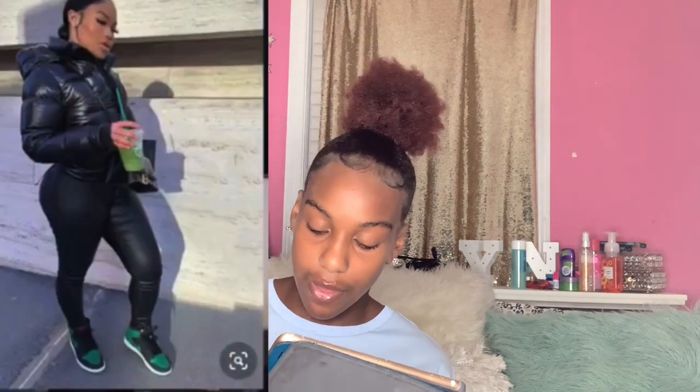I rate it a 9 because I really think I recreated it real good. But the only thing is, the shirt was too short, so if I didn't have the shorts on, I would give it a 10. So, yeah. Black puffer coat, some leather pants, and some Jordan ones.